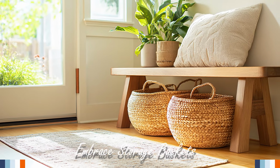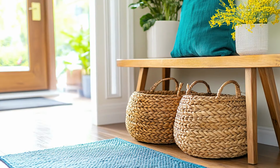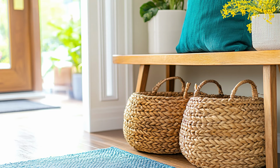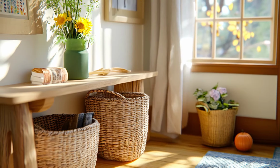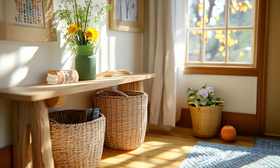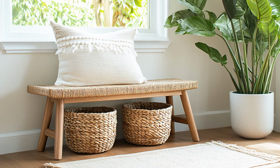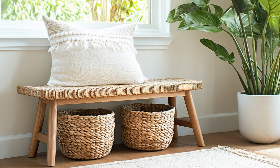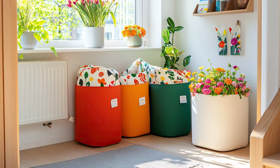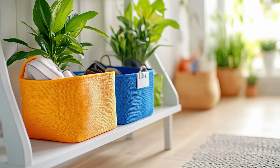Baskets are the perfect solution for keeping your entryway clutter-free while adding texture and warmth. Opt for woven baskets or fabric bins that suit your decor style. You can place baskets under a bench or console table to store shoes, scarves, or other items you need to grab on the go. The key is to make sure your storage is both functional and aesthetically pleasing.